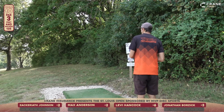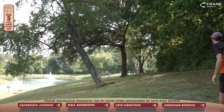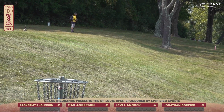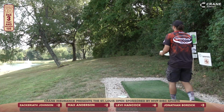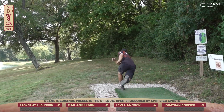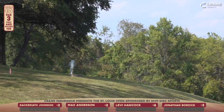Yeah, do we have OB right of the basket too? Oh, yeah. See that road OB? Oh, yeah. All of this is lots of OB. I think you're going to see a lot of people taking what you saw right there, a kind of safe bid at it. 440 feet on a forehand, a little downhill, maybe 400 feet of power. That's stretching a lot of forehands.